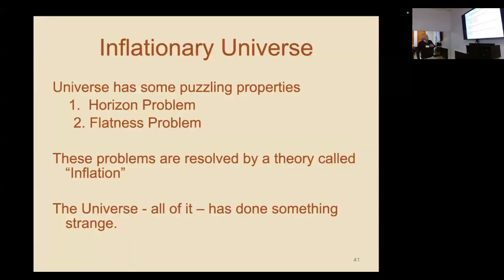Okay, well, now let me talk about the second topic for today, the inflationary universe. This is a new topic, new idea. Well, that'll be the rest of the time. I hope I can get through this.